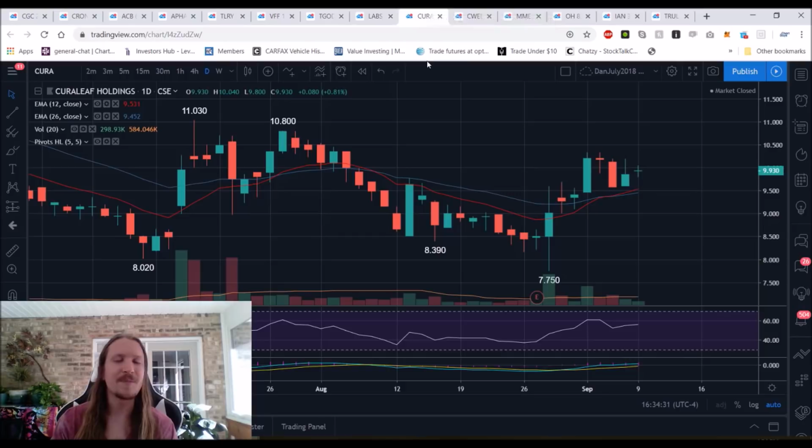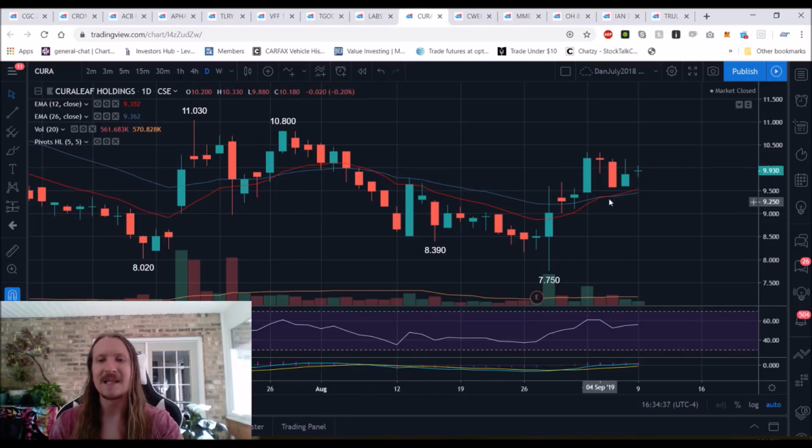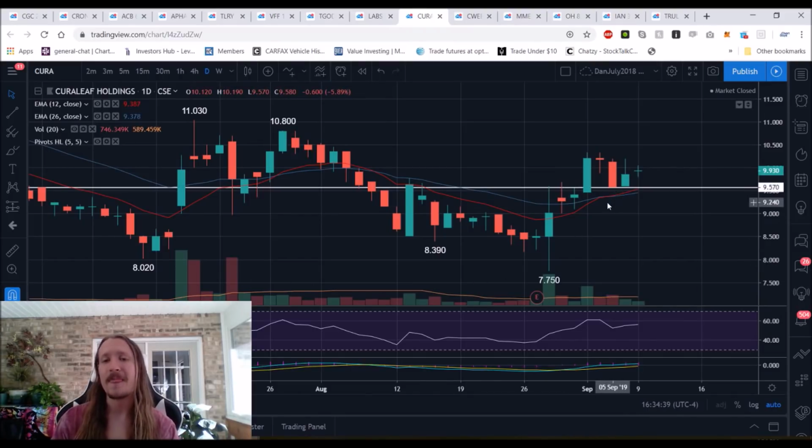So on to the USMJ space. Curaleaf, daily inside bar, very tight range. At this point, 957 is the most important support to me. If that level can hold, bulls are looking pretty good. That holds the daily exponential support. That's healthy consolidation, and then we're looking for continuation.